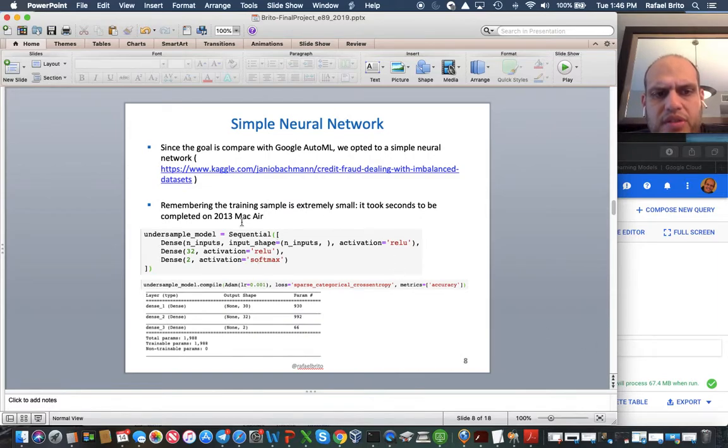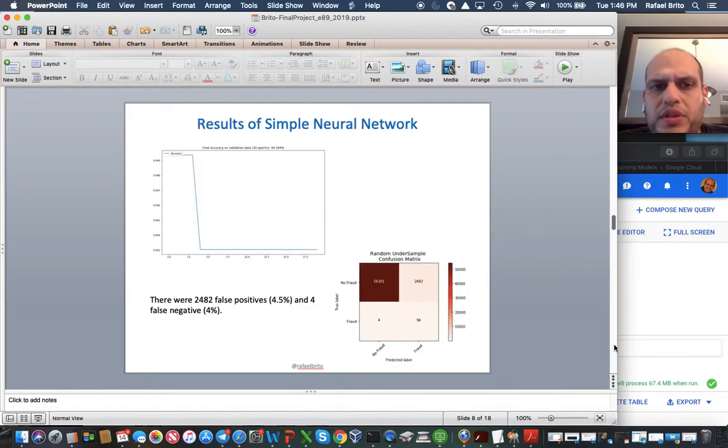Then I created the simple network, and as a reference, I used one of the top kernels of Kaggle as inspiration. It's a very simple network with 3 dense layers. Since the training sample is only around 1,000 transactions, it was extremely fast to train. It took seconds. And here's the result.